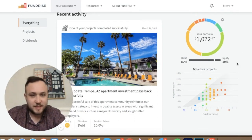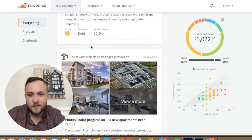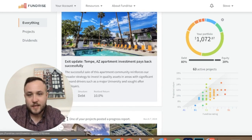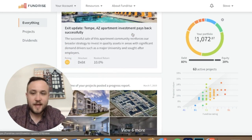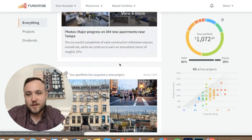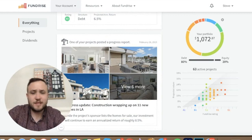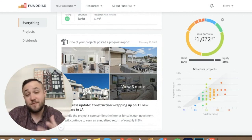And you can really see the good distribution that they have here. They have different ratings for the different projects that I covered in the previous video. You can see that the one in Tempe, Arizona that exited has its return set up there. And I'm really pleased with how this is going. I hadn't really anticipated the updates would be as fun as they were.